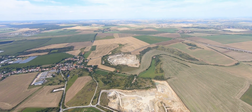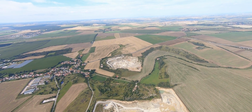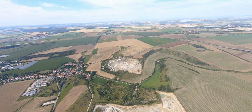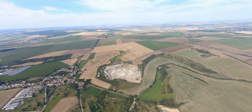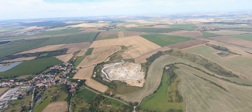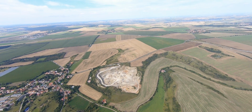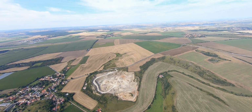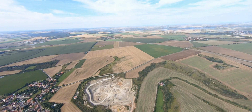Okay, so now we're coming back on the homeward bound. Just a little bit too much wind against us to pull the 15k off, but we can try again. Still a great flight. That thing below us looks like a great big huge quarry or something.